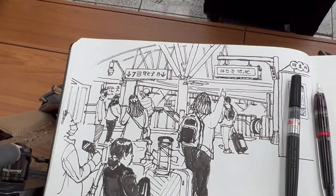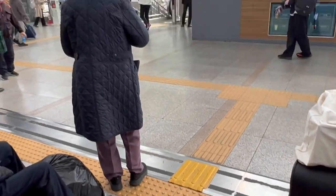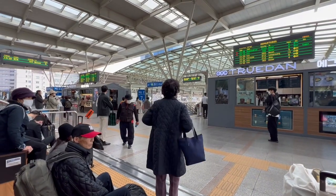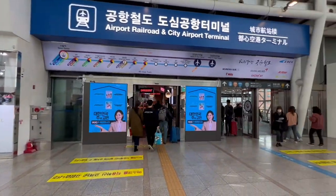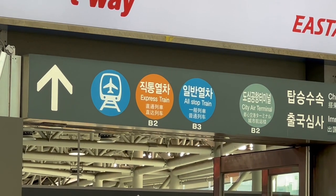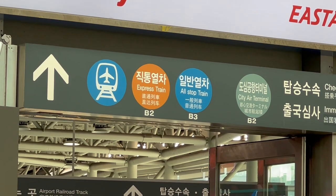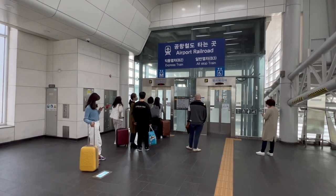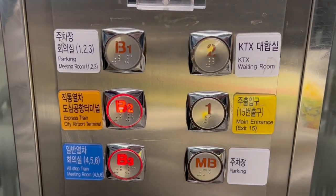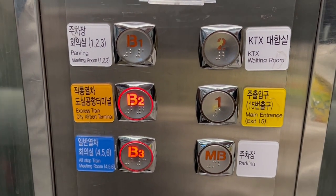When at Seoul Station, stretch your legs, have a coffee, a meal, or sketch at the station if you want to. When ready, head to the AREX. Look out for the express train stickers. Head down in the elevator to B2 where you can purchase your tickets.